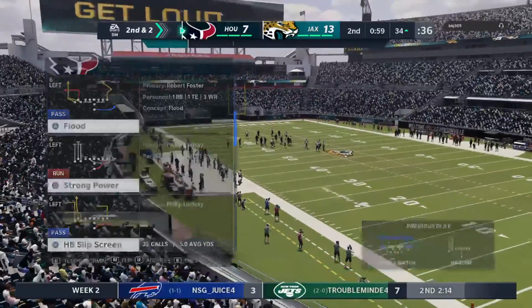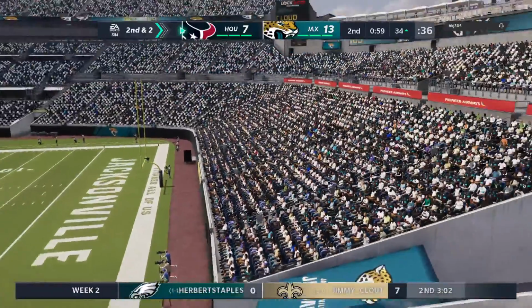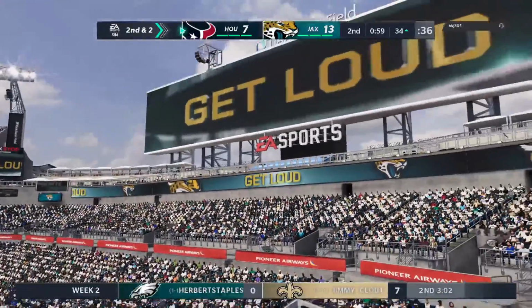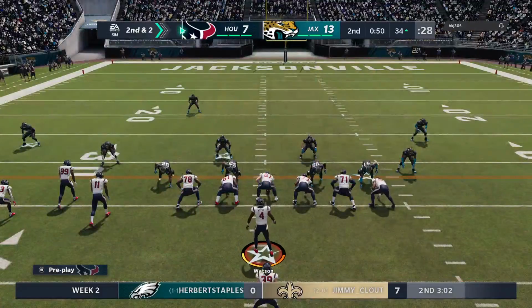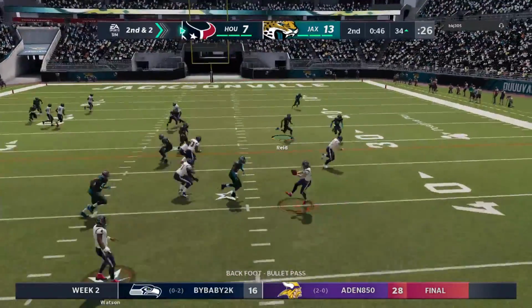8-yard gain, 2nd and 2. That's a strong pickup right there on first down. And as this drive goes on, we're seeing an offensive line and running game imposing its will. 8 yards the gain on that last run. Here's 2nd and a couple.